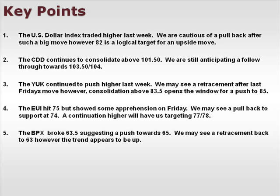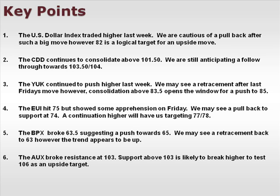Now, the BPX broke higher above the 63.5 focal zone, suggesting a push towards 65. We may see a retracement back to 63. However, the trend appears to be up. The AUX broke resistance at 103. Support above 103 is likely to break higher to test 106 as an upside target.